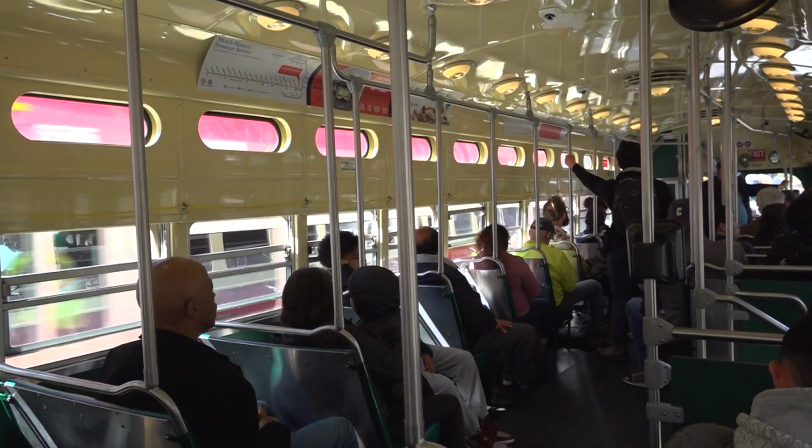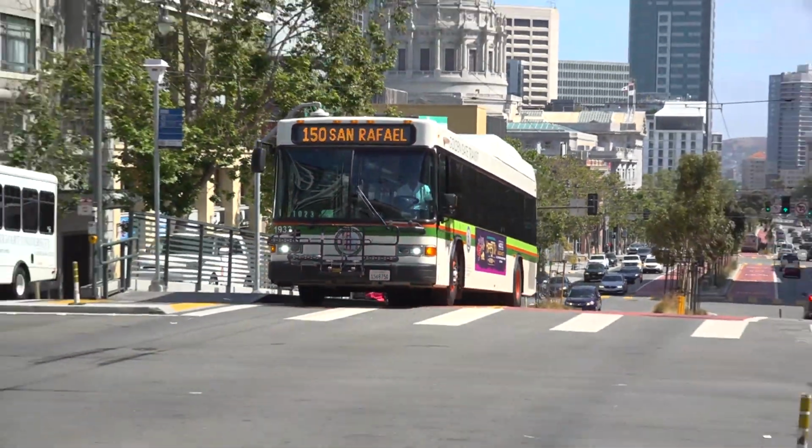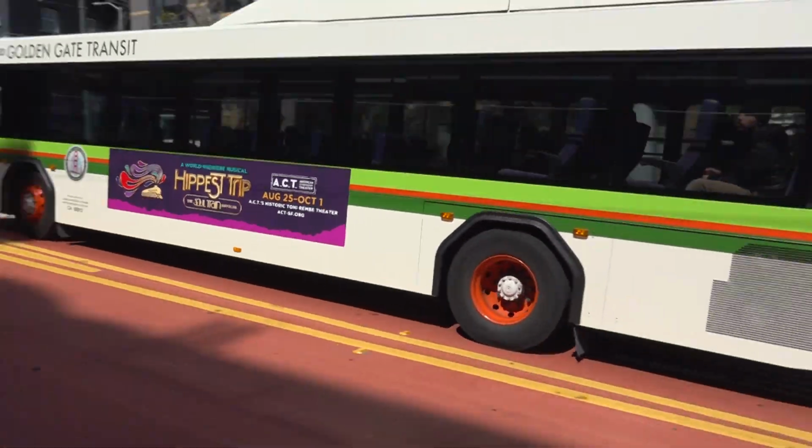And we're not a city where we have room for big freeway-style BRT, but we really aim to be a leader in that sort of dense urban intersection-level transit priority, and having our whole frequent network be covered by that kind of transit priority throughout San Francisco.